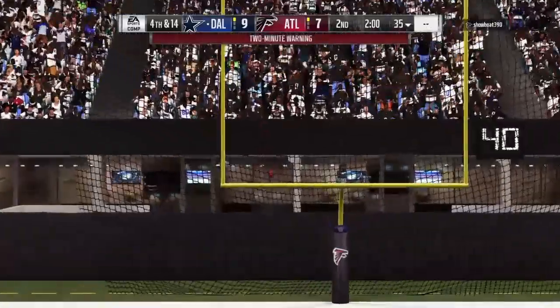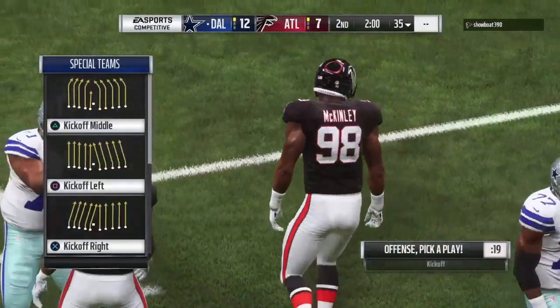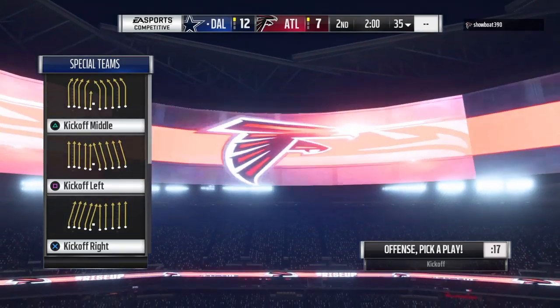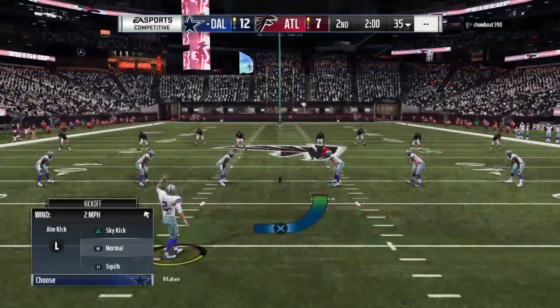And his kick is right there. It's good. And that will push the lead up to 12-7. 2 minutes remain here in the first half. We're back to Atlanta right after this timeout.